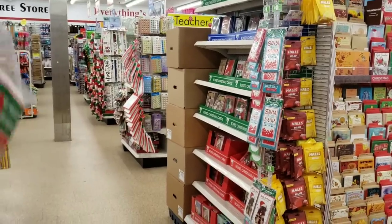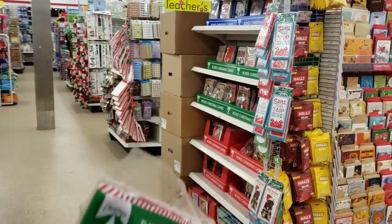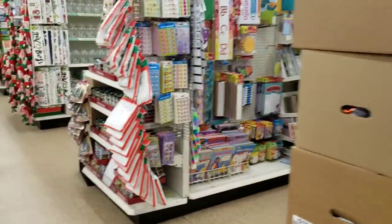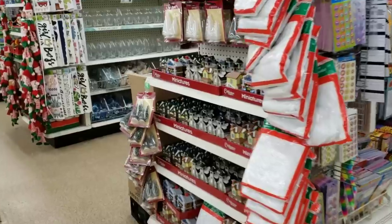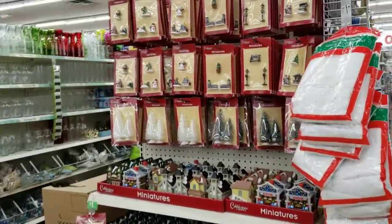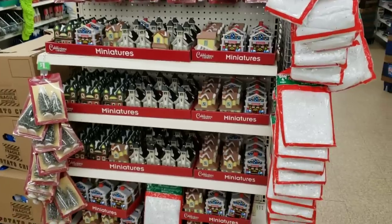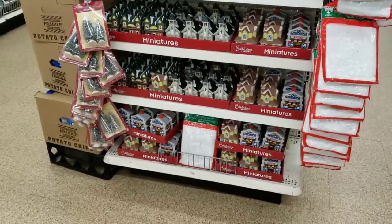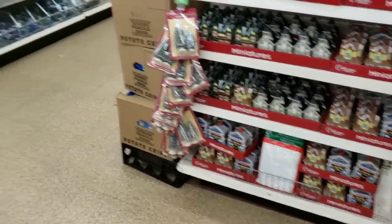I like how all these end caps are loaded with Christmas stuff. You got your Christmas cards here on this one. And then here you got your little miniature town, village, homes, people. Like you saw me nab one of everything at the other store. Now the glittered snow, I thought about getting that, but our window sill that I'm going to put this on is already white in color, so I don't really need that, to be honest.